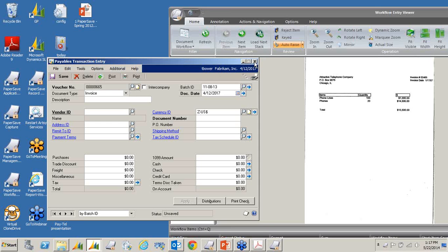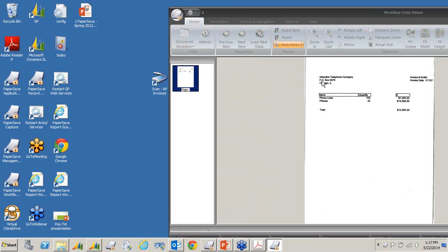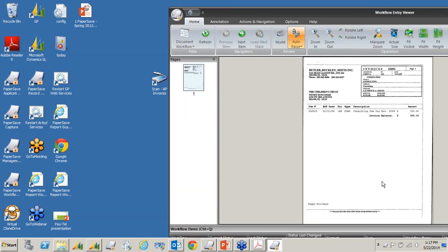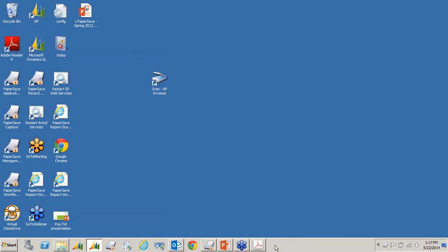If you were doing sales orders, you would come down here and go into your sales transactions, and here is your stack of electronic sales orders or cash receipts or whatever the case may be. Okay, now we need to deal with electronic document capture methods because not everything comes to us in paper. We want to make sure that we have the capability to get electronic documents into the system.